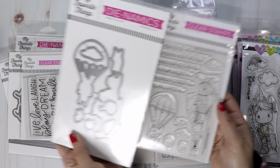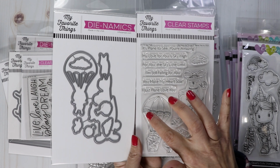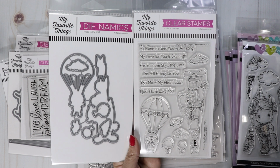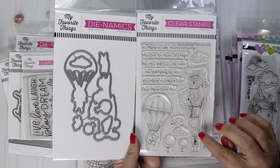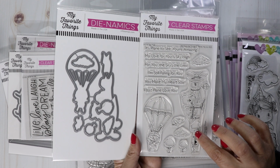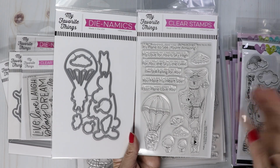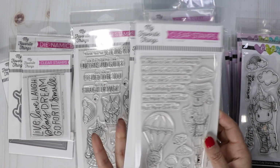And then the coordinating die. Now the coordinating die does cut out the inside between the strings on this balloon. It also cuts out the portion on the flag. It cuts out the inside right here in between those strings. I love when dies do those little details like that.